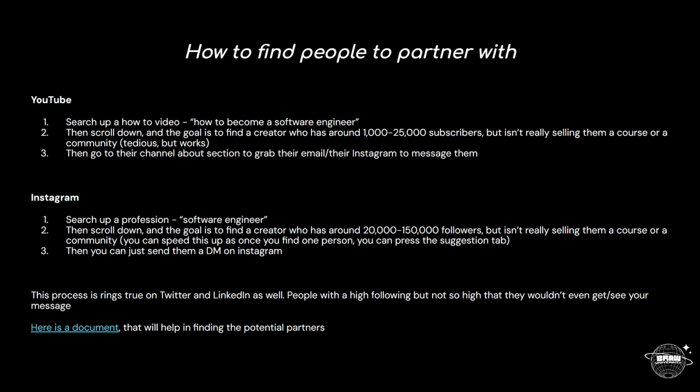There's multiple ways actually, but these 2 ways are the main ones that I use, which is essentially just searching up how-to videos on YouTube, right? Like how to become a software engineer, how to create a house in Minecraft, how to golf, how to play tennis, how to play football, how to sell listings in real estate, right?